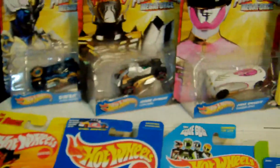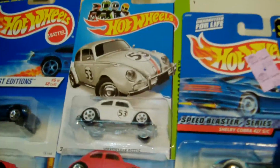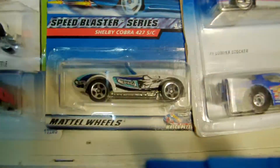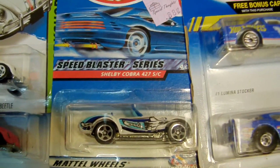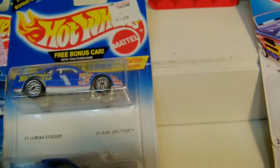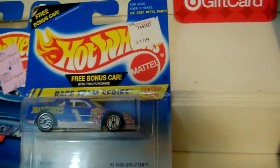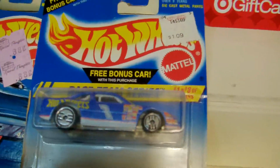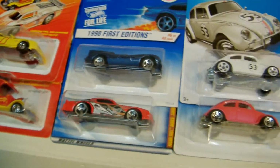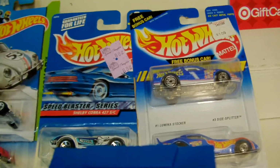These guys up there will be eligible for racing too if you decide to pick one of those for whatever reason. But I do have all those open also. Here we have a Shelby. Let me move that a little bit. There's a Shelby there. Pretty nice. These are nice because they're very heavy. So that's somewhat of a hint if anybody wants to pick something like that. Here's the side splitter and the stock car, whatever. So that's another lot. So you get 1, 2, 3, 4, 5, 6, 7, 8, 9 die-cast vehicles.